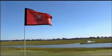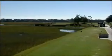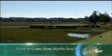Coming up, we'll bring you to a rare design created by Jack Nicklaus in the historic coastal region of South Carolina.